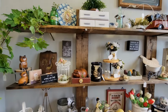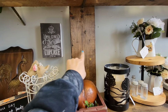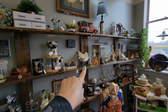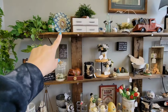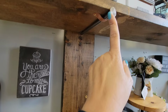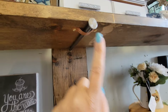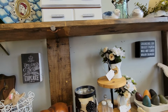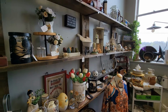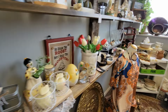But this is a really good idea. Look what they did here for the shelving. They did a 2x6 probably that they mounted to the wall, and they have three of them, and I'm sure they're in studs. Then they attached, it looks like, railroad spikes possibly, or just giant nails, I have no idea, for the shelves. That's an excellent idea. I love that. I am not mad at that at all. Pretty cool.